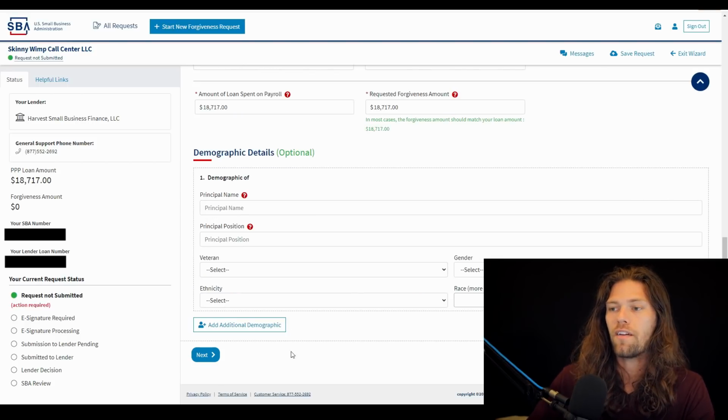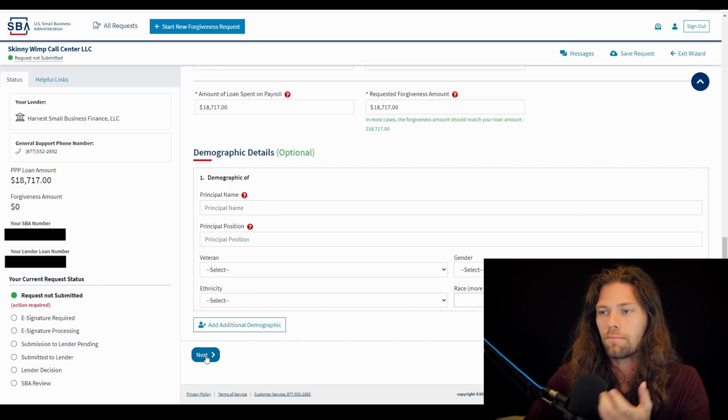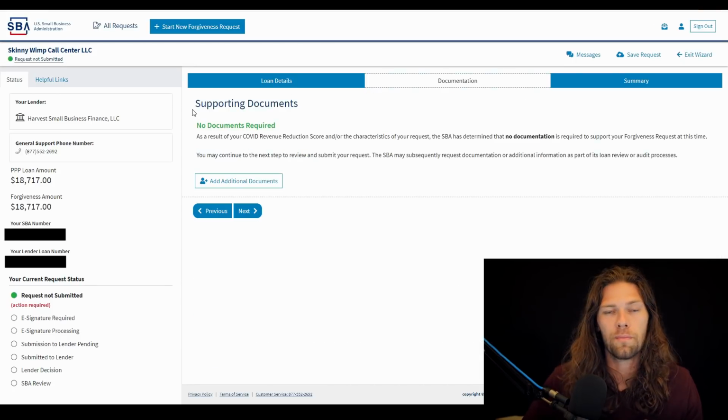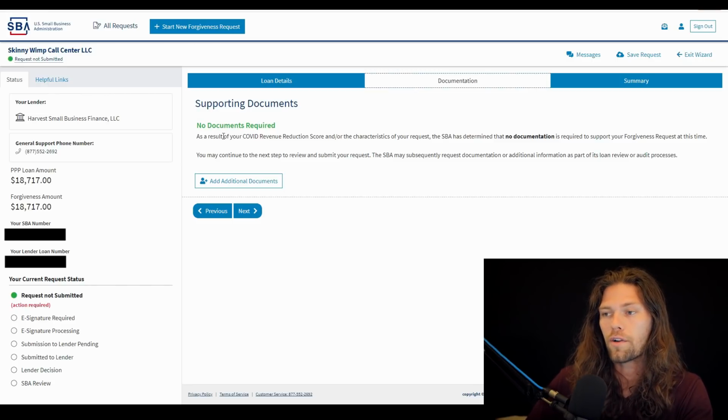And then at the bottom of the page, we have demographic information. You do not have to fill this out if you don't want to. For the sake of making this quick, we're not going to fill it out. And this page is where you submit documentation if you need to submit documentation. As you can see, there are no documents required for my loan.